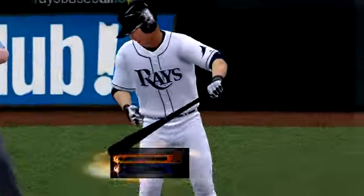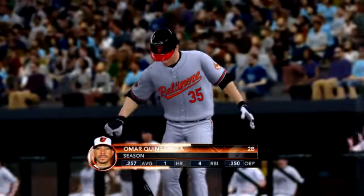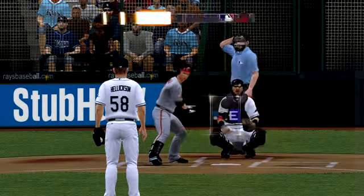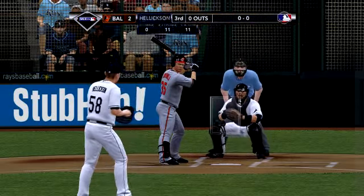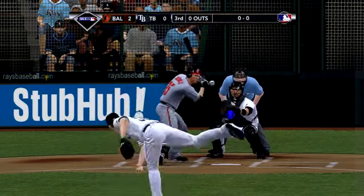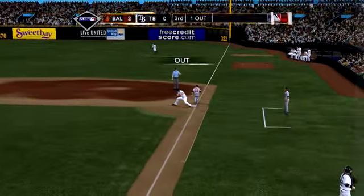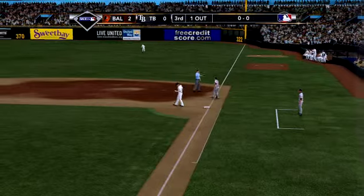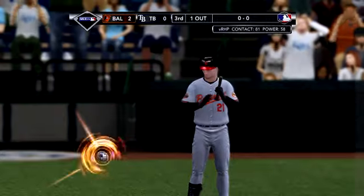End of the order, ready to do some work at the plate. And in the batter's box, it's Quintanilla. This is his first at-bat in this game. Omar Quintanilla. And this one's up the middle, and Rodriguez picks it up. Over to first for out number 1. Routine ground ball to short. He makes it look routine, retires another.